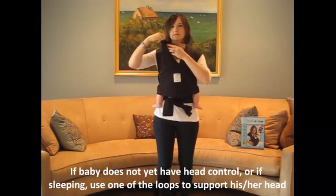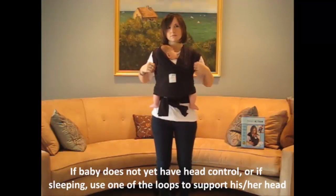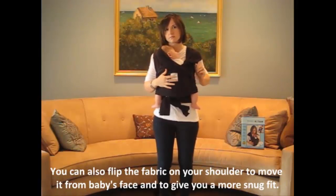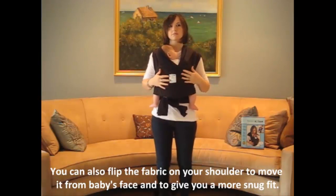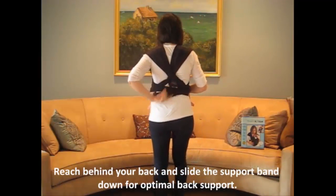If your baby does not yet have head control, or if they're sleeping, use one of the loops to support his or her head. You can also flip the fabric on your shoulder to move it away from your baby's face and to give you a more snug fit. Reach behind your back and slide the support band down for optimal back support.